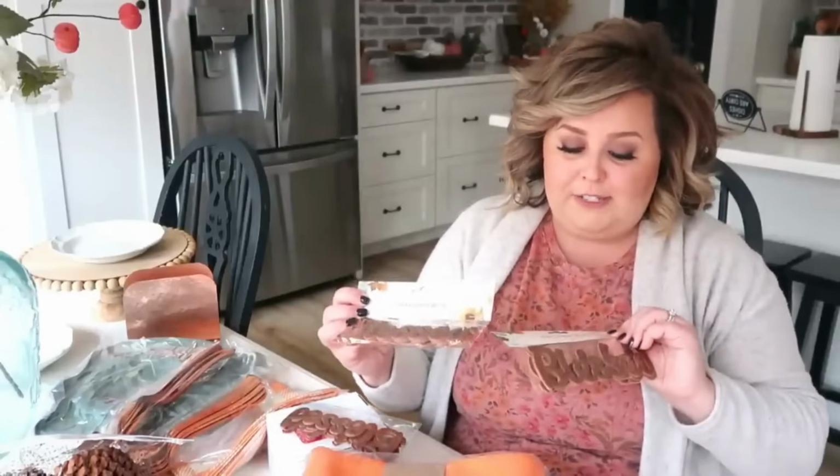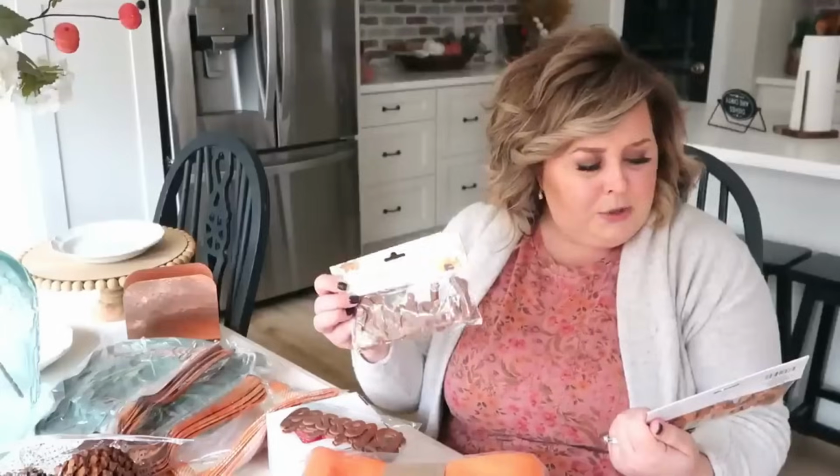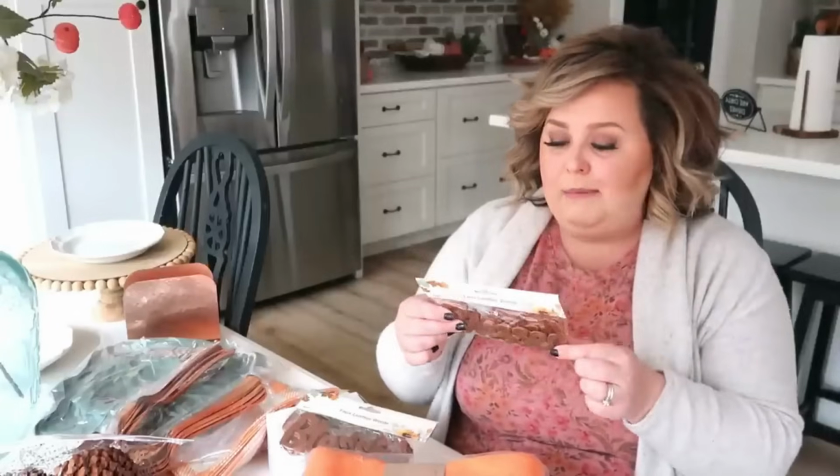The other thing I scored at the Dollar Tree are these faux leather words. Now these say blessed, grateful, I think just blessed and grateful. There's 4 pieces in each. And these I'm going to put across the plates and the napkin, just as a little touch. Now this is, again, very Pinteresty, very over the top, completely unnecessary. However, for $1.25, I felt like, why not?